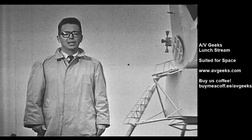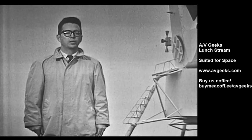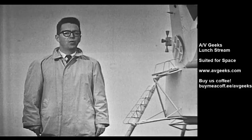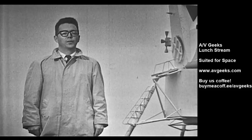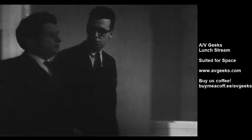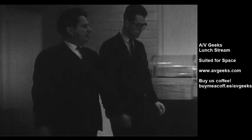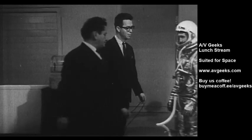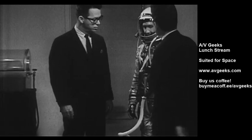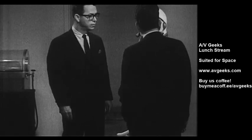And to find out about these systems that will be used to protect men on the moon, we talked to Mr. Matthew Radnofsky, Assistant Chief of the Systems Development Branch here at the Manned Spacecraft Center. John, before I show you the Apollo suits, I think you ought to see a couple of our earlier models. Here we have Al Shepard's suit. This is the Mercury suit.